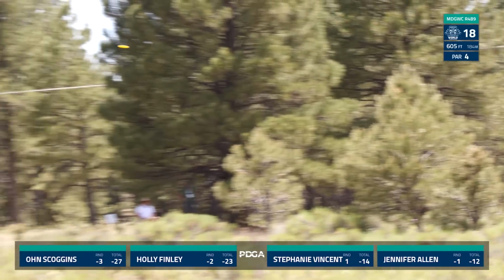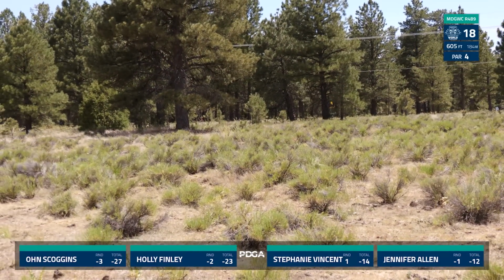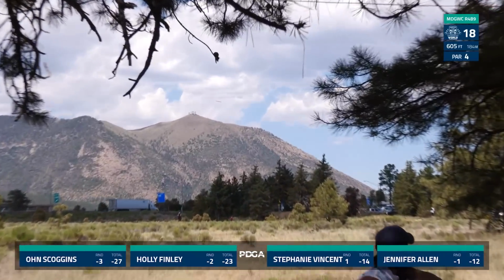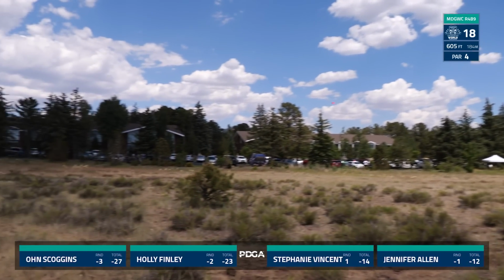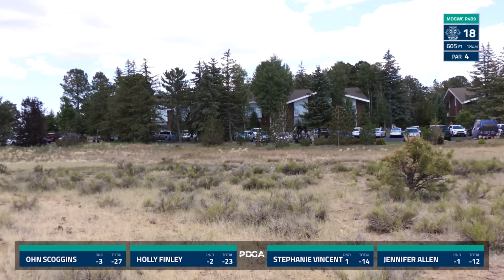So Stephanie gets a hold of one. Yeah, that had some nice carry. She'll probably have about 250, 300 feet to the basket, you think? What do you got here? I'm going with my daughter's Starlight Turn. Loving the big distance shots. We had a great wind to carry this. Look at this. I want to get myself about 200 feet from the basket.